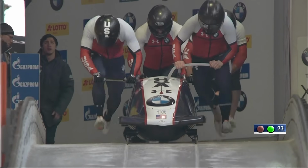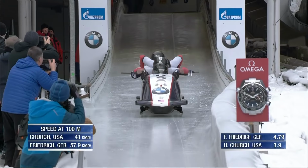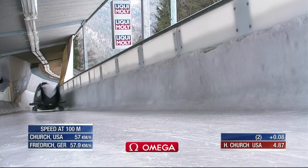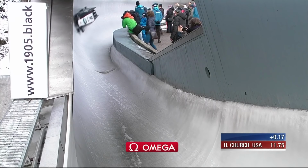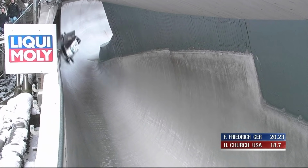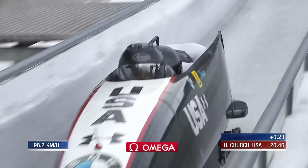They had a great result last week. Their first medal in the four-man World Cup. And they're definitely looking to build on that. 487. Wow, you know, they are just working so well as a unit. Tiny team, just one sled for the guys, one sled for the women, and they are really living in each other's pockets, but it's working so well for them.